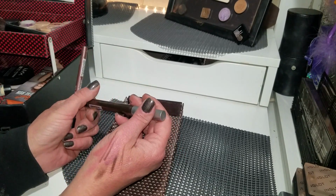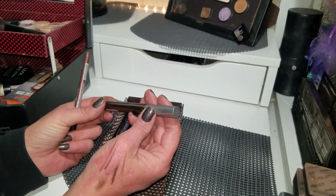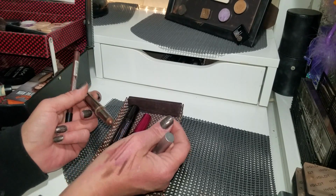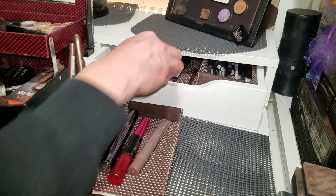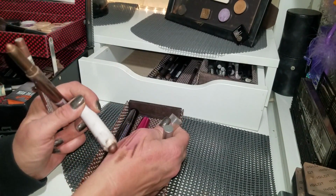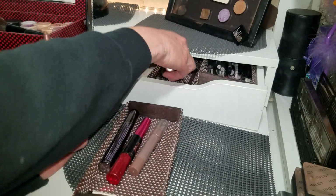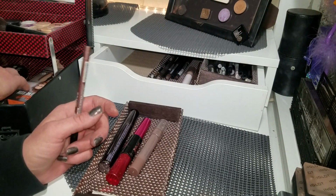This is new to me as of this week. It's the I Light Crayon by Nika K, New York. I like it a lot. Very nice. I think it's going to replace this one that I don't know the name of. I don't know who made it, but you see, pretty much the same. Can't tell the difference. So we're going to take this one.